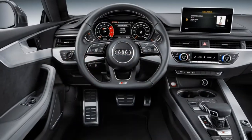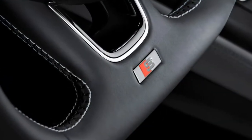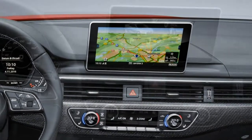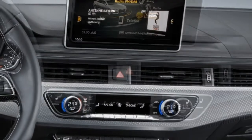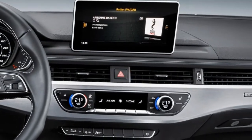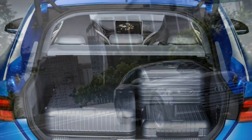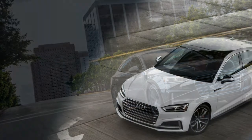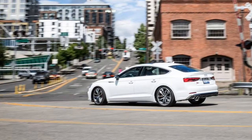Standard features for the Premium Plus trim include 18-inch wheels with summer performance tires, automatic LED headlights, automatic wipers, power folding mirrors with heating, a panoramic sunroof, front and rear parking sensors, keyless entry and ignition, tri-zone automatic climate control, leather upholstery, power front seats with heating and massage functions, driver seat memory settings, 40/20/40 split folding rear seats, auto-dimming mirrors and interior ambient lighting.